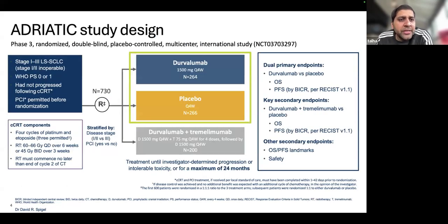So the study design, as we can see, it was early stage small cell lung cancer, PS 0 or 1. They had not progressed through concomitant chemoradiotherapy, and PCI was permitted. The radiotherapy, according to the physician, could be either 60 gray over 6 weeks once daily, or a BD dose over 3 weeks. But the most important thing was that RT has to commence no later than cycle 2 of the chemotherapy. Then they were randomized to receive either durvalumab or placebo.